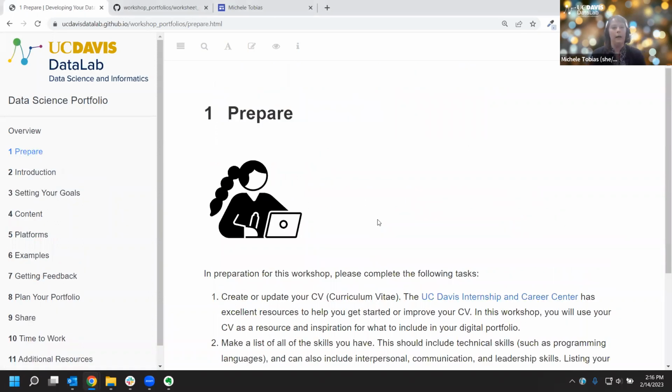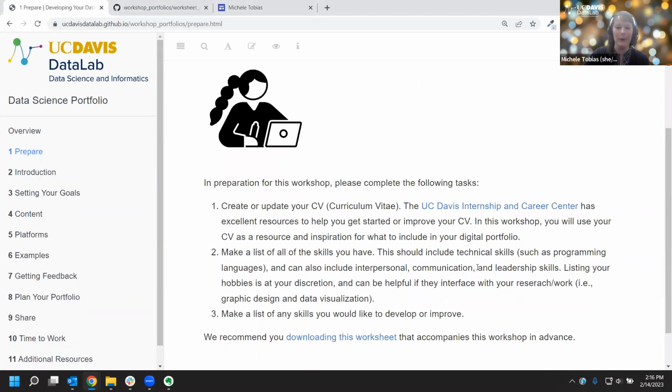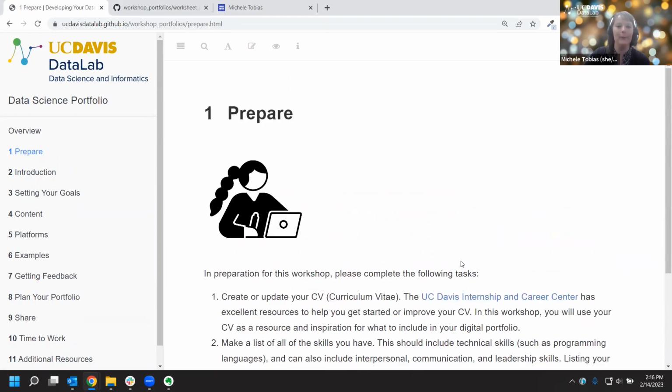Okay, so I'm imagining, Pamela, you've got the link to the workshop reader in the, great, thanks. Since now I have only one screen, that is very helpful.